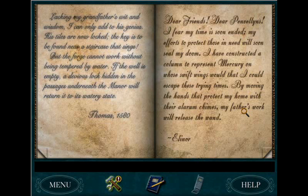Lacking my grandfather's wit and wisdom, I can only add to his genius. His tiles are now locked. The key is to be found near a staircase that sings. But the forge cannot work without being tempered by water. If the well is empty, a devious lock hidden in the passages underneath the manor will return it to its watery state. Thomas 1580.